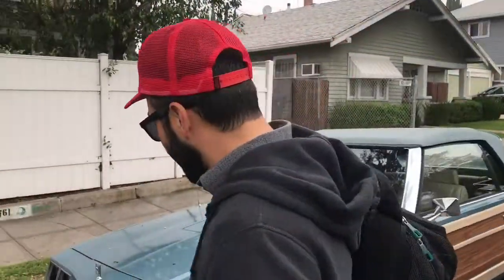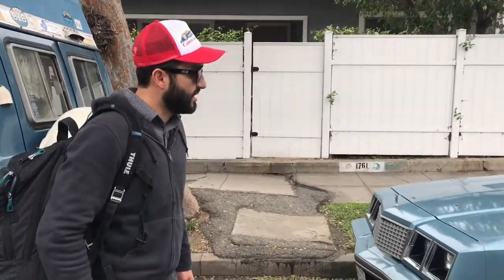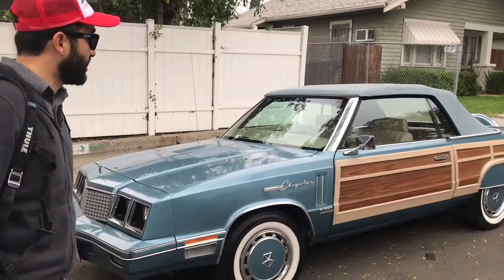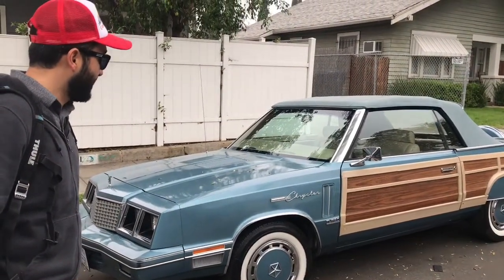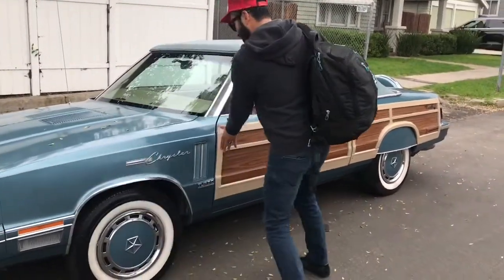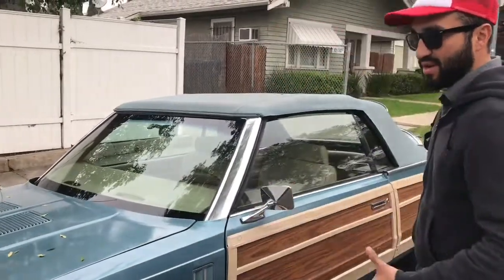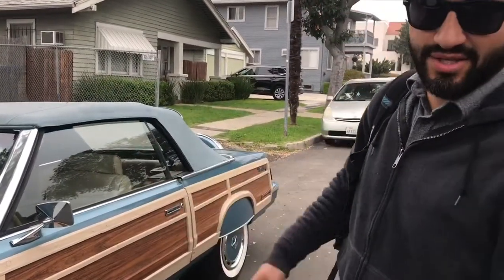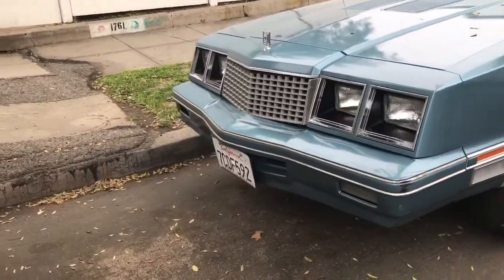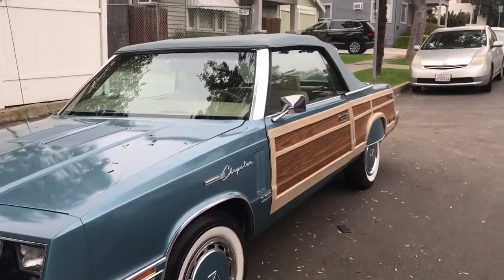What do we got here? What are we looking at? This is our chariot. We're looking at a Chrysler LeBaron 2.2 turbo that we're going to be cruising around LA in. Note that this does not extend out to the fenders, so there's something special going on here. Something tells me this is not the stock front end, but it's quite the amalgamation of parts. All K car, but it's kind of epic.